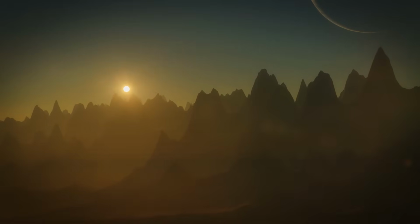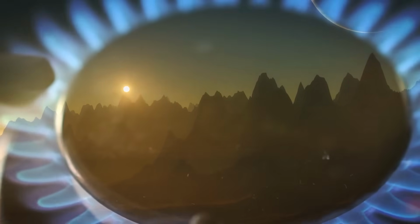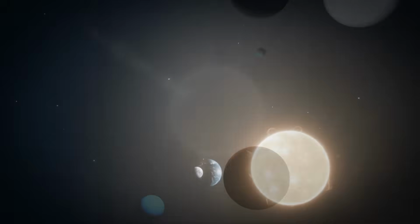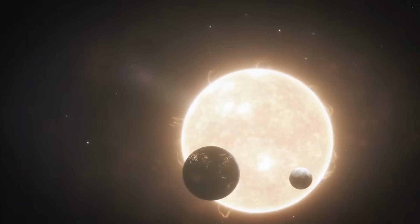This energy powers the cooking process, just like heat powers a chef's stove. Lastly, we need a dedicated space, like a kitchen counter, where all the calculations can happen. It's the place where the ingredients come together and amazing things start to occur. In our case, it was our solar system and our planet Earth.